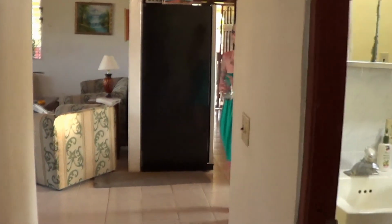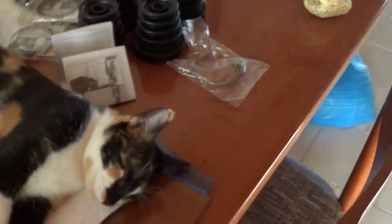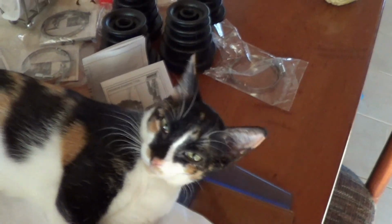This is our room, messy, messy. There's an armoire, fan. Forgot Maya. Oh, let's get the kitty. This is Maya, sleeping right now. Oh, I didn't like that.